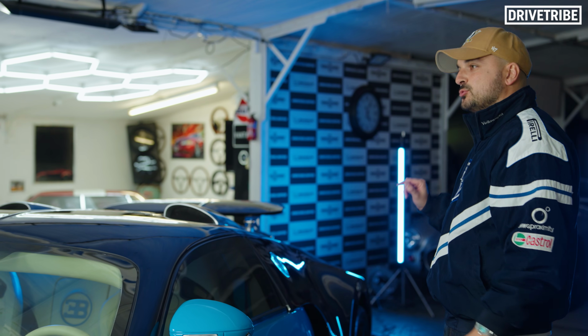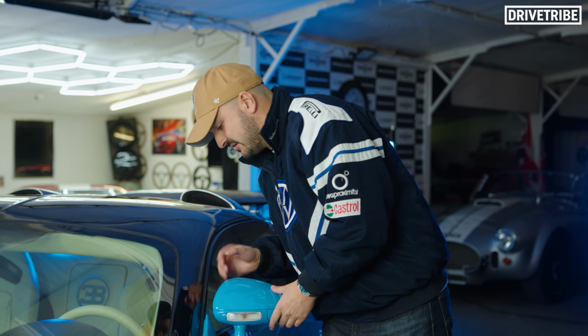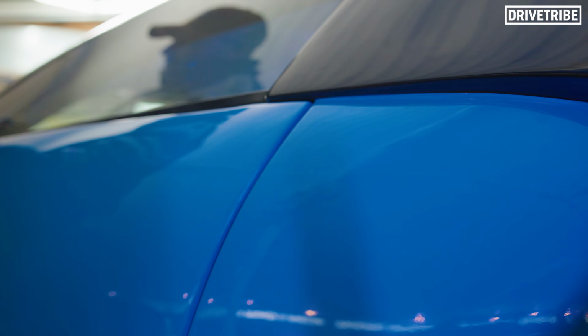Let's take a look inside. First things first, there is no door handle. It's a bit TVR to get in. There's a button right here. There it is.